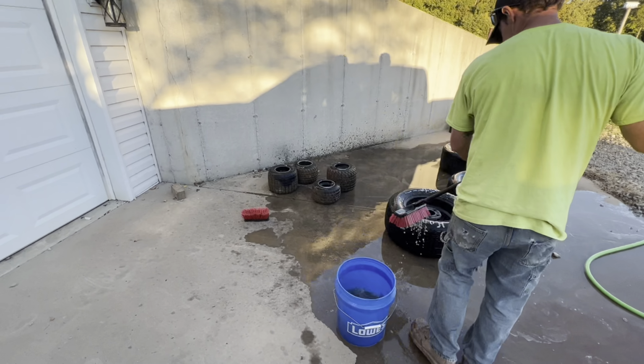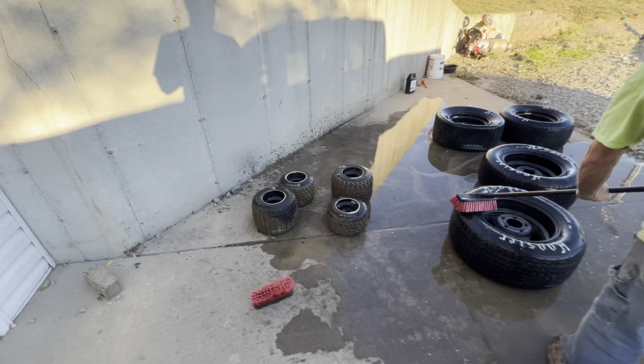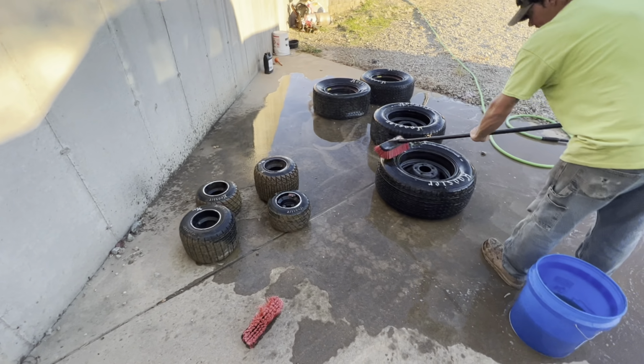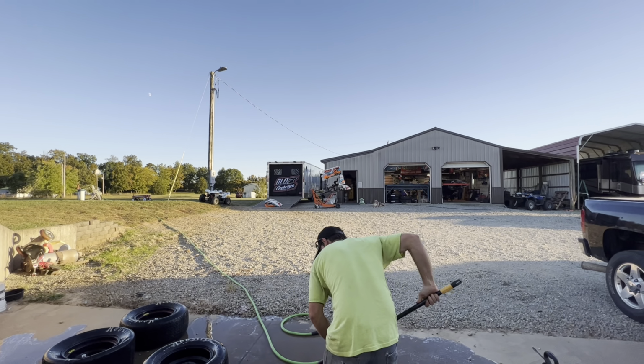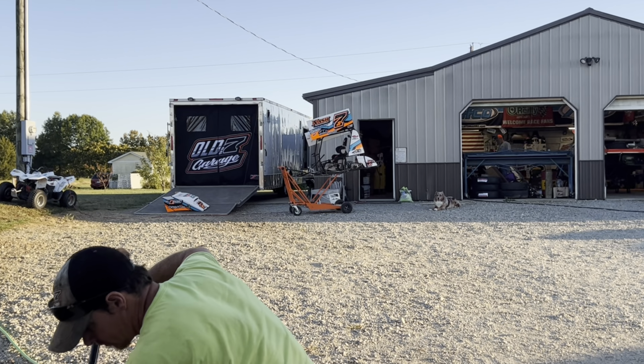So once we get Chase out of his school clothes, Mom's gonna kick my butt for that, we'll let him scrub on these a little bit, and I may wheel his over and just hose the actual go-kart off.